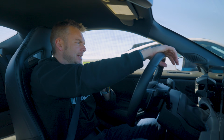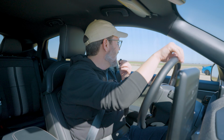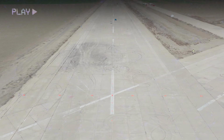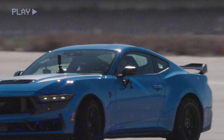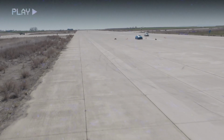This thing is mighty under the brakes. It is so much stronger under braking and cornering than this Mach-E. That Dark Horse just has so much grip in the corner. You were ahead all the way into the braking zone, and I think I literally came alongside you under brakes and then turning, and I was like, this is the race is done. Just don't screw it up trying to get too greedy with the throttle on the exit.